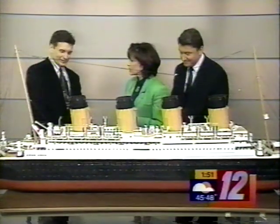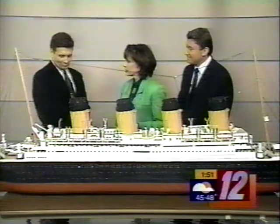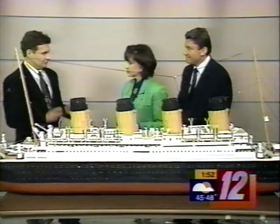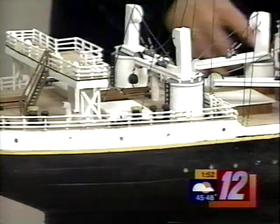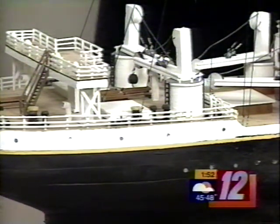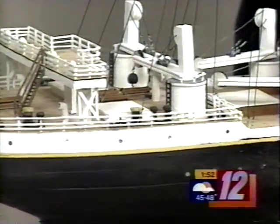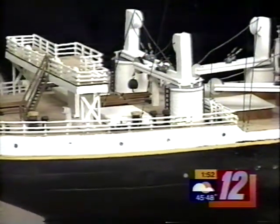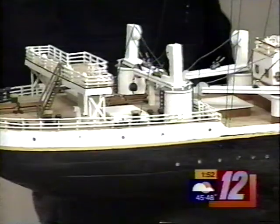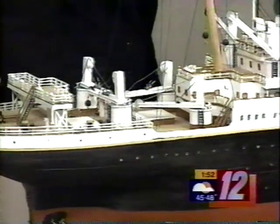Welcome to News 12. Thank you very much. This looks like a finished job to me. What's the nearly? Well, I still have to put the propellers in the back. There's 3 of them that go in the back. I still have to put those on. The rat lines that go from here down, you know, the guys that climb up lookouts and stuff. And like the ladder that goes over there with the lookout that spotted the iceberg. That's how we had to get up there, so I have to put that in there. And a few other little details, but I'm getting there.